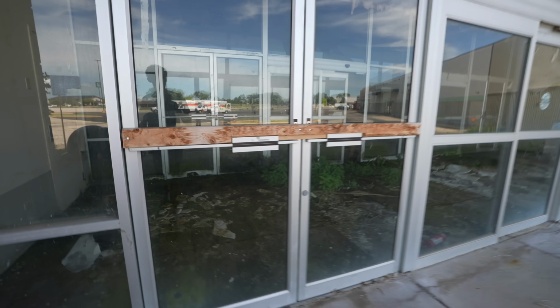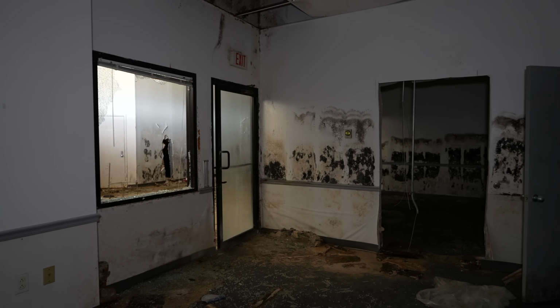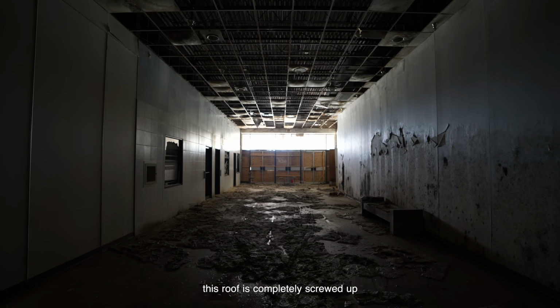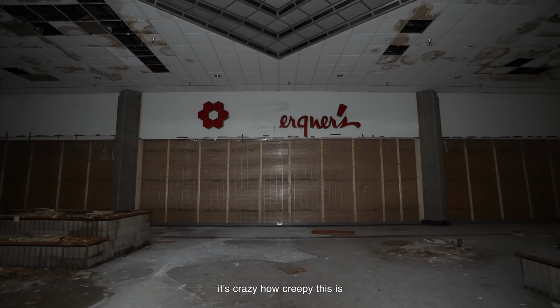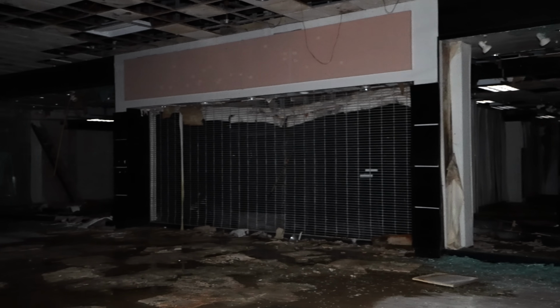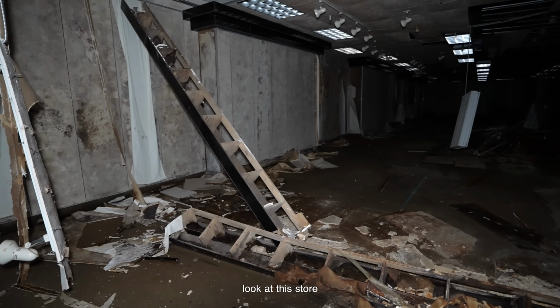God, this place is. Look at the inside of this. I could smell the mold wafting out of these doors. I think this is gonna be pretty heinous inside. Yeah, this roof is completely screwed up. It's crazy how creepy this is. If I turn this light off, that's how dark it is in here. Every single space in here is just completely messed up. Look at this store.